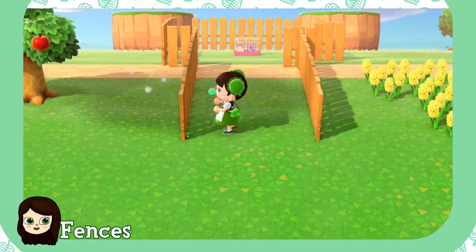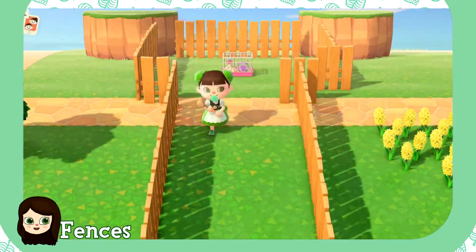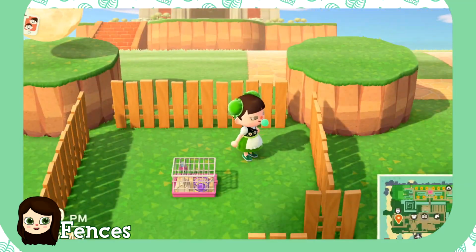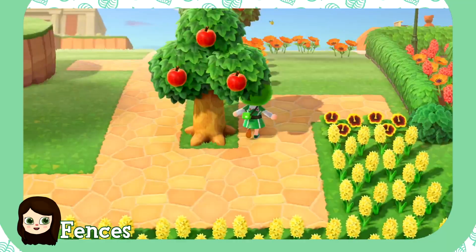I'm just using a hamster cage as an example, but just so you know, I also tend to fence in NPCs and fence off not interesting areas of my island where there aren't any flowers, just because otherwise you might end up with someone like this.